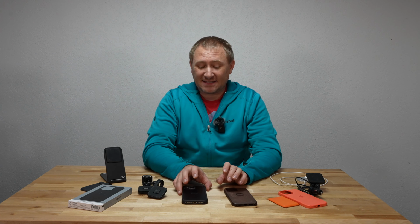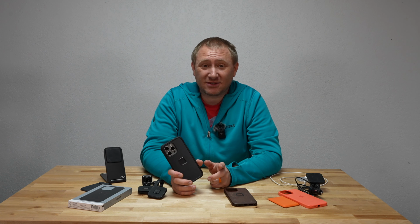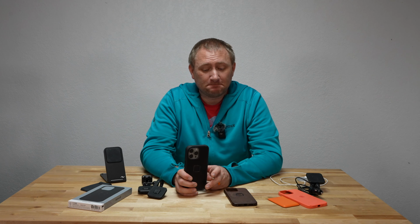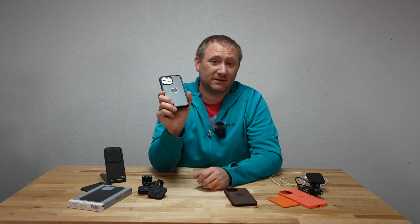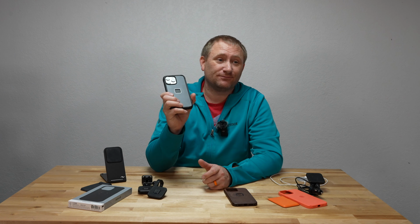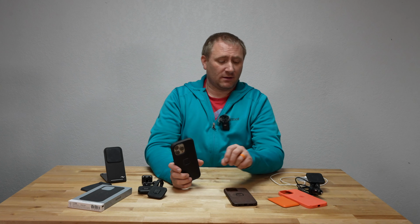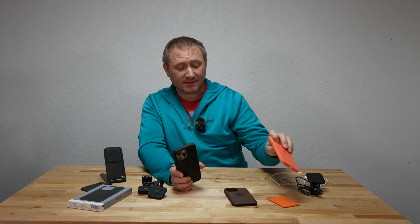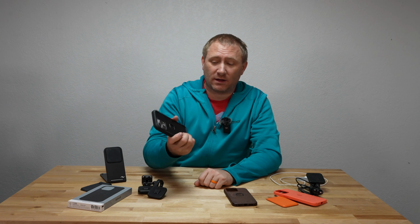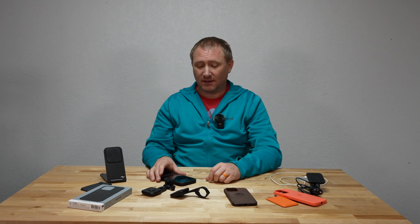Both cases are fantastic, but if you're somebody that does tend to drop your phone, I would highly recommend the Nomad rugged case from Peak Design because it has everything that you want from a rugged case, everything you want from a MagSafe case, and everything you want from a case that can mount to so many different accessories.